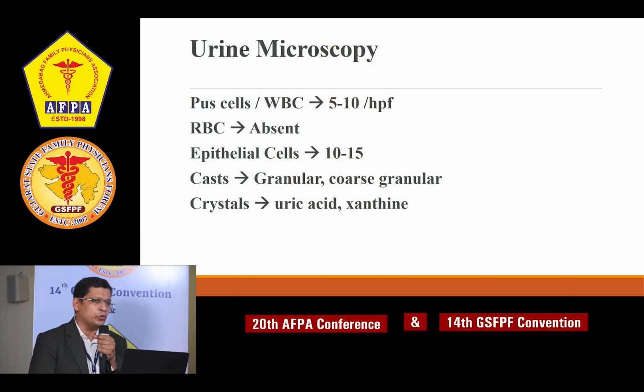The casts are actually the cells which are mixed with the tubular contents or tubular protein, that is called Tamm-Horsfall protein. So casts are cells plus some tubular protein, and granular or coarse granular cast is usually suggestive of acute kidney injury or acute tubular necrosis. Crystals, sometimes we see uric acid crystals, xanthine crystals, calcium oxalate crystals, calcium phosphate crystals. Those are suggestive of stone disease.